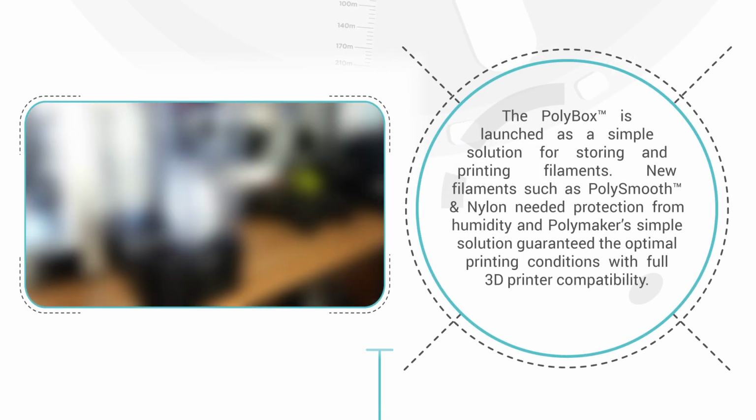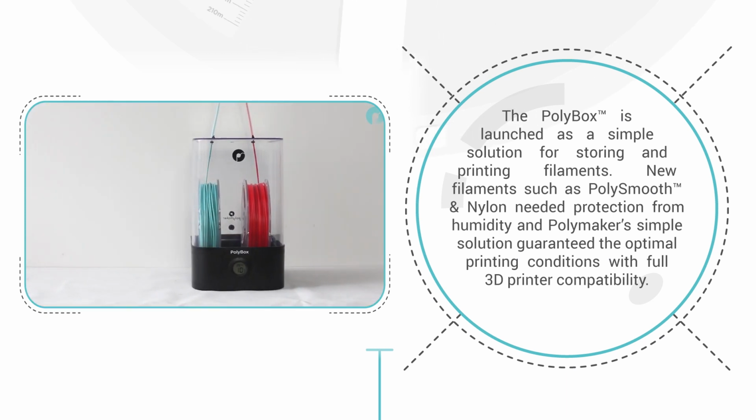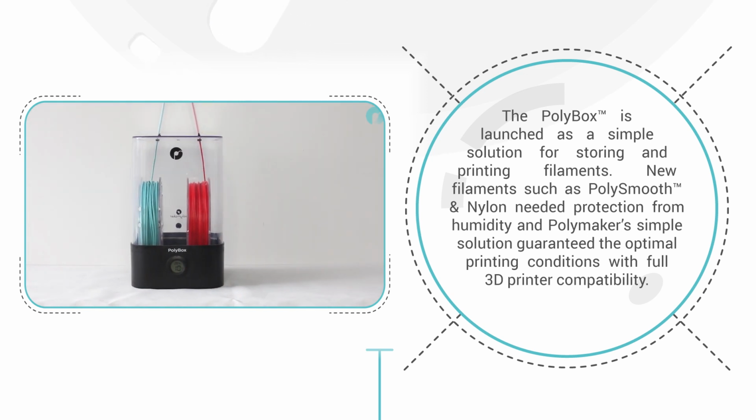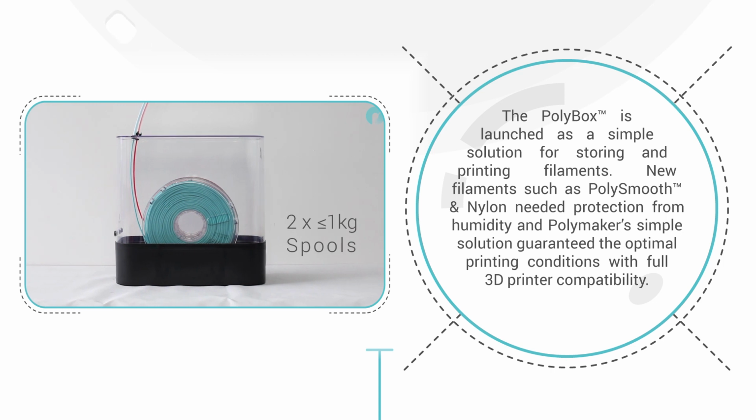The Polybox is launched as a simple solution for storing and printing filaments. New filaments such as Polysmooth and nylon needed protection from humidity, and Polymaker's simple solution guaranteed the optimal printing conditions with full 3D printer compatibility.